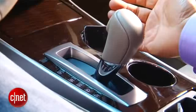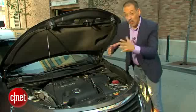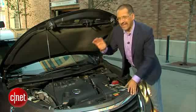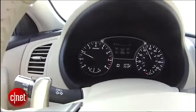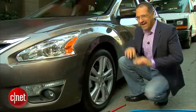And part of that MPG, which is pretty good, comes from the fact that this year's CVT has a wider array of ratios it can synthesize, if you will, allowing it to even better keep this engine in the sweet spot.